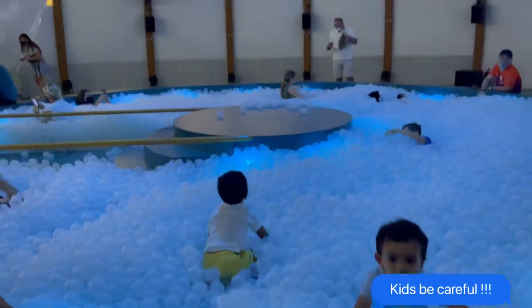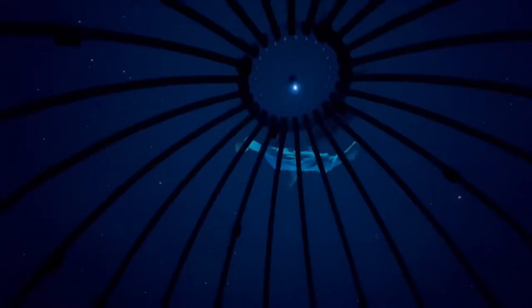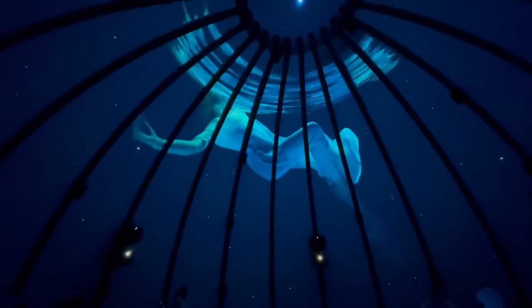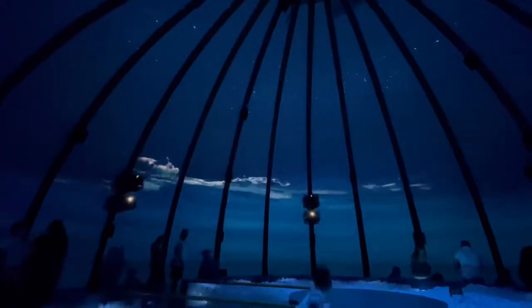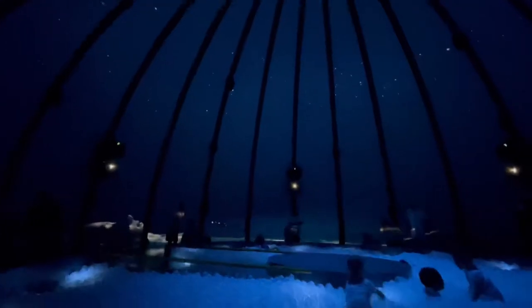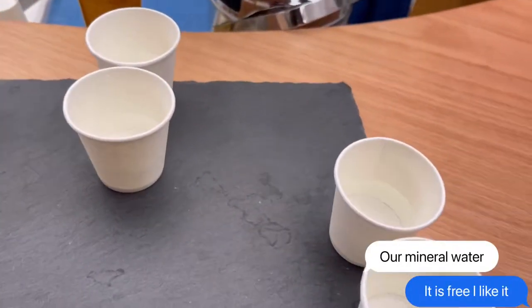What makes this place really amazing and unique? It's an extraordinary interactive experience on the theme of water without using water itself. What's that? Hungarian mineral water.